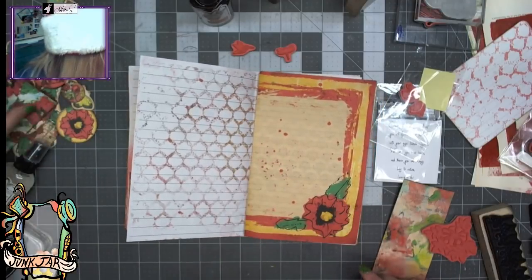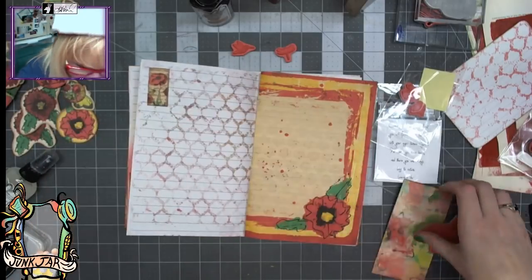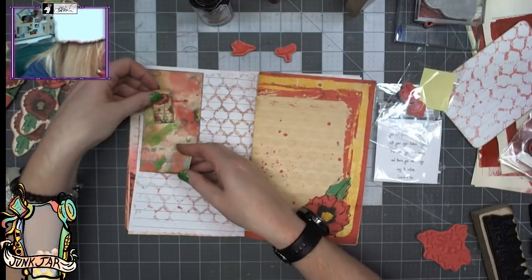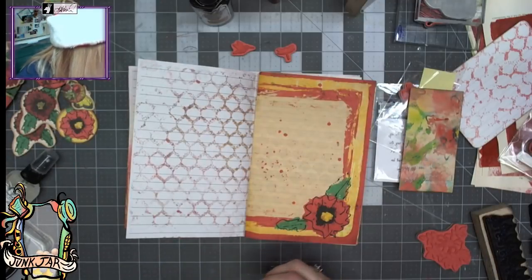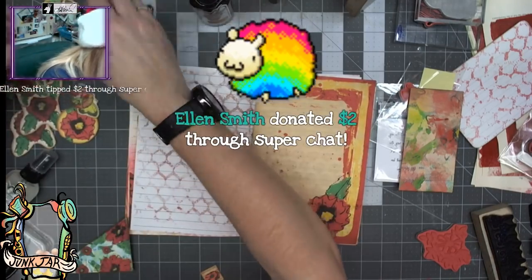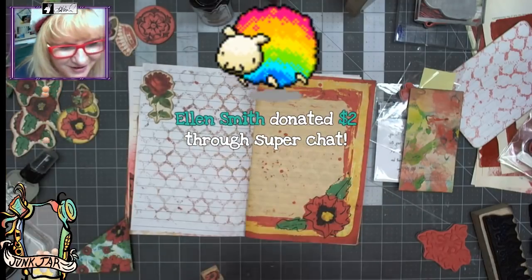So what do you think? Does that look okay? Alrighty, let's see what we can stick over here. Let's do this little guy, and maybe what I'll do, I'm trying to decide what I want, what I really, really want. Let's put that rose on there.